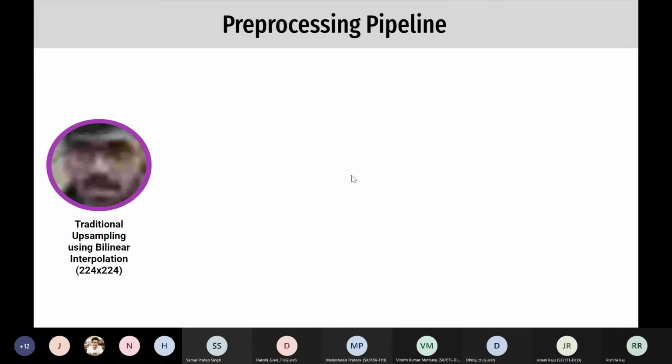Now, even after taking input feed video of 720p resolution, the size of the detected faces which were inputted to the age and gender model is relatively small, approximately 40 by 40. Resizing it to the required size for the age and gender model deteriorates the quality, which impacts the predictions negatively. Hence, upsampling is really required.